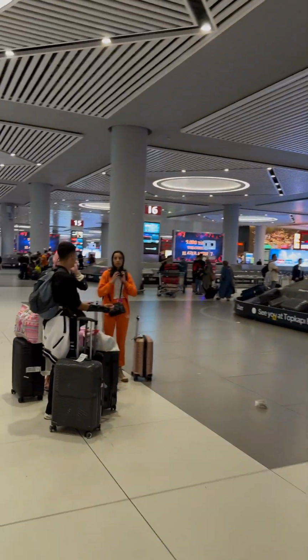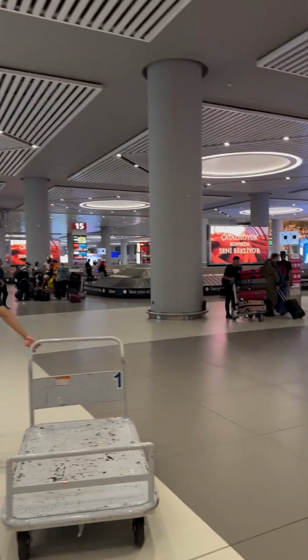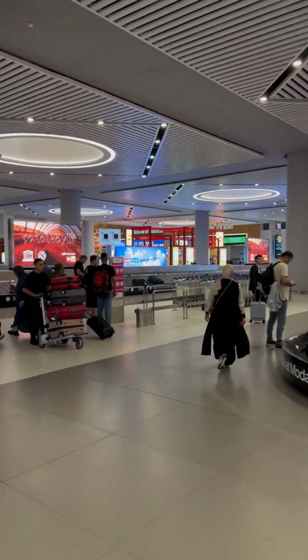Now, once we get to luggage, this is the biggest kick in the teeth, right? So after all that time it takes to get here, when you want a trolley, you actually have to pay for it.